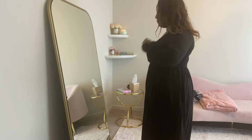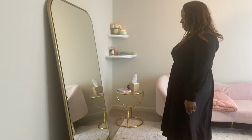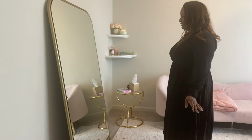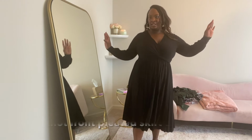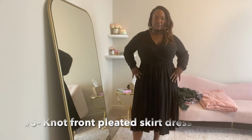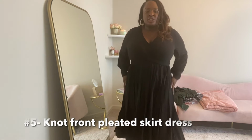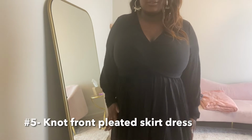Okay, I like this. Okay, well, let me just show you, so hopefully you can get a good vibe. This is really figure flattering. Really shows my shape. I'm sorry, I just love the way this dress feels on me.